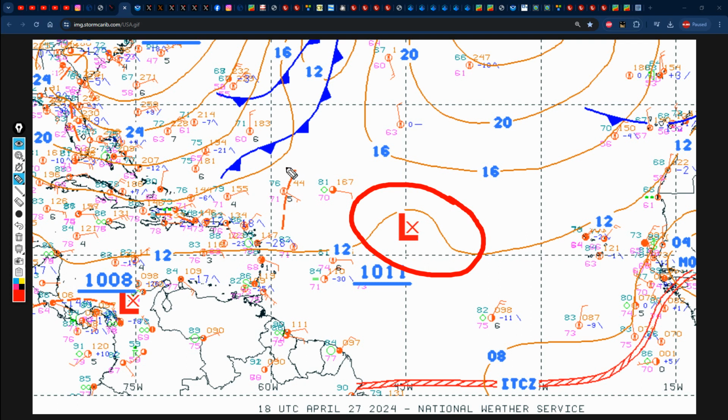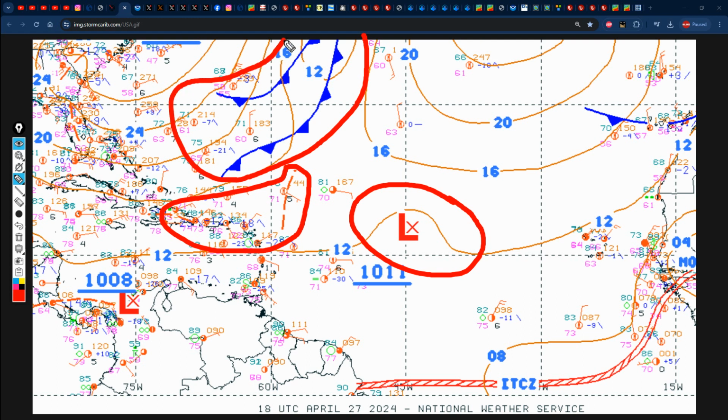You can see that we still have the northern Caribbean actually being plagued by numerous troughs, and to the north of those troughs we see the tail end of two cold fronts right there.